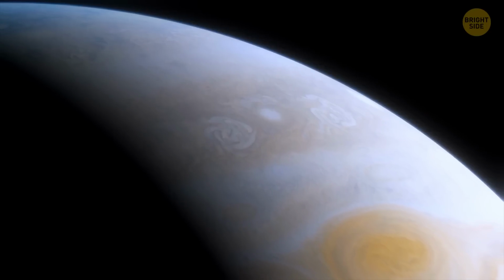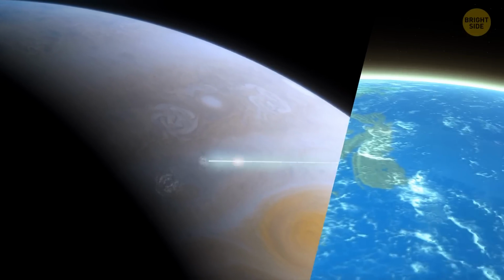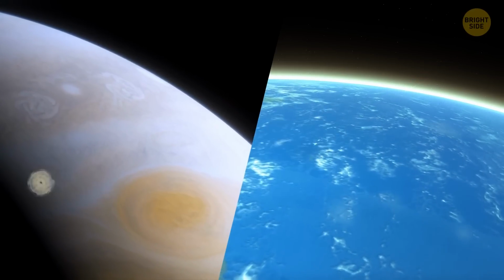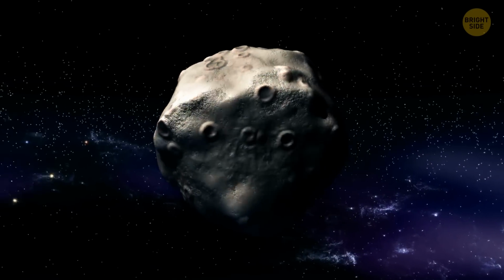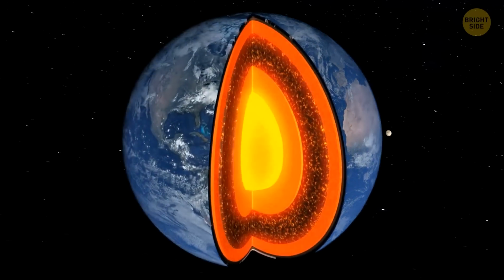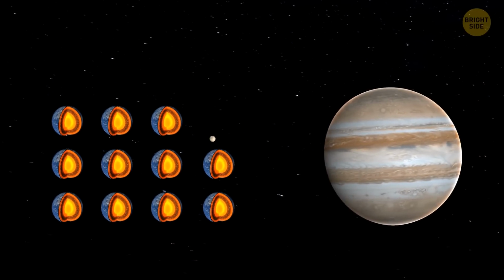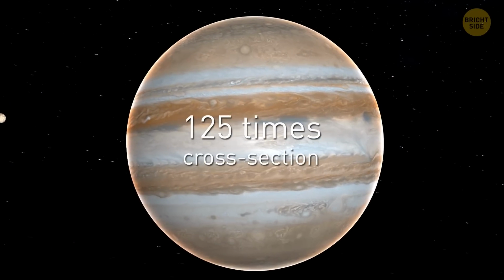So, why is Jupiter the target for so many space objects? Asteroids and comets that pass by Earth and Jupiter go almost at the same speed. The number density of the space objects that may interact is almost the same too. But the cross-section of what they might hit is very different. Jupiter has 11 times the diameter of our planet, which means it has around 125 times the cross-section.